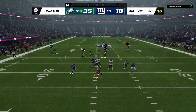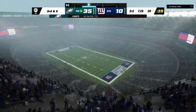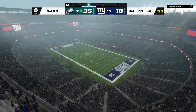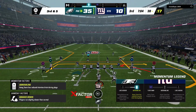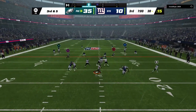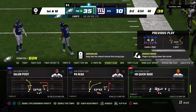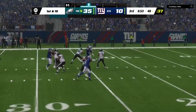Looking to throw on second down. Hurts. It's caught. Lockett. And this will be a gain of 5 as he gets it to the 30. And it looks like we've got a dime set here defensively. 6 DBs in the game. Here's Hurts to throw. And he's got his man. It's the tight end Goddard. And he is going to have an Eagles first down as they're able to get the third down conversion.